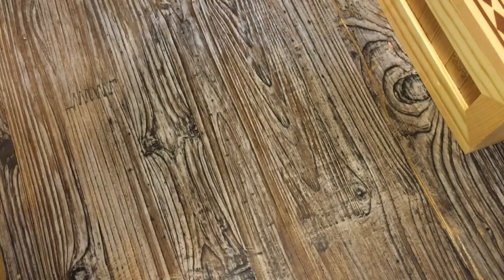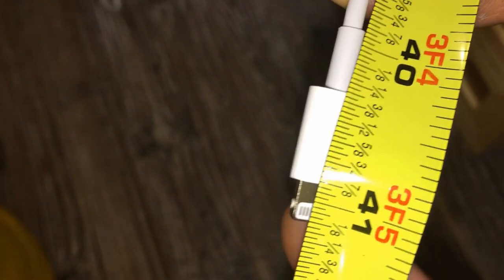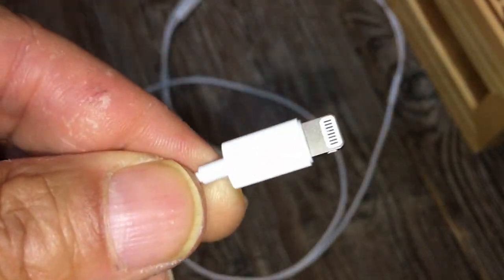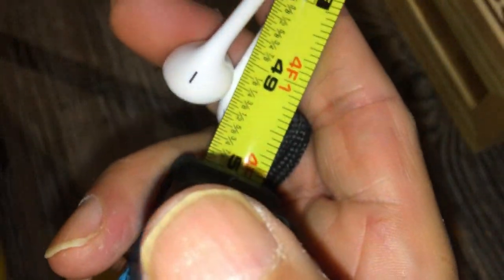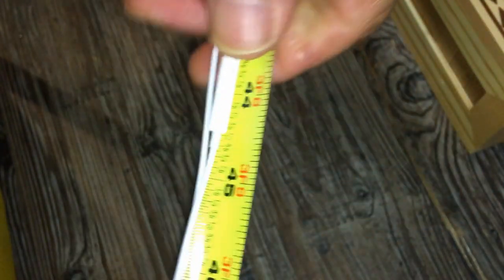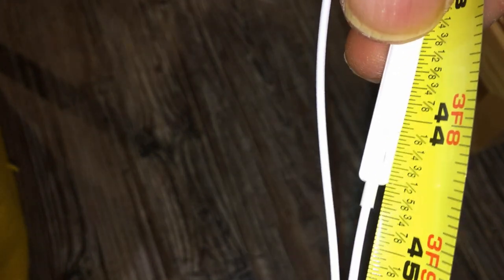This is the charging cable. Let me just measure it. USB-C at one end and Lightning at the other, 41 inches, or a little bit under 41 inches if you don't count the tip. The headset is a Lightning connection, since there's no more audio jack, and the length for that, all the way to the tips, is 49 inches. To the controller, the volume controller and the pause and all that, about 44, until it divides, 3 feet.